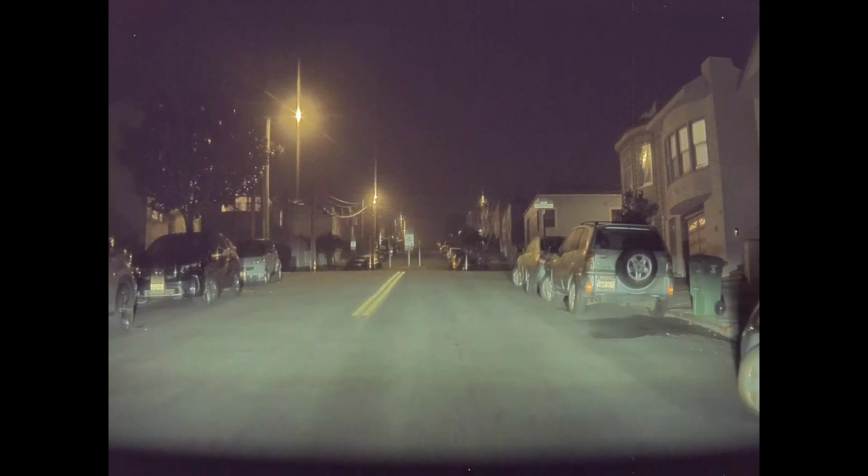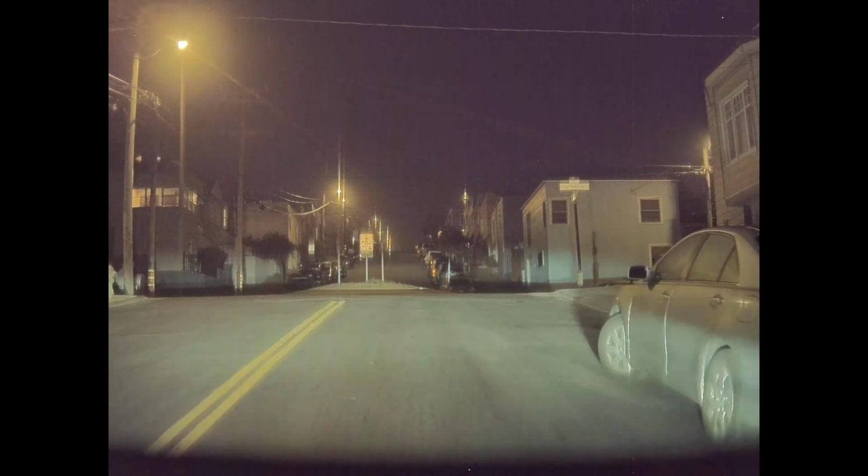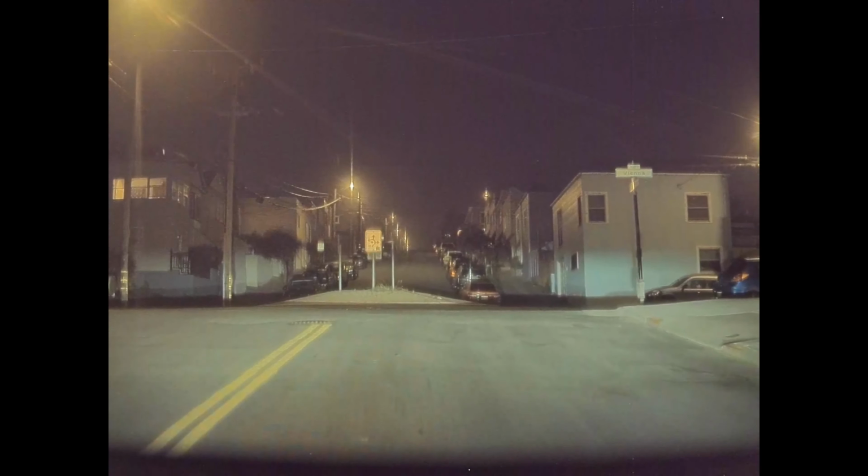And secondly, this is going to be the Tesla front-facing camera footage alone. So you can see how good the Tesla camera is in terms of contrast and light intensity at night.